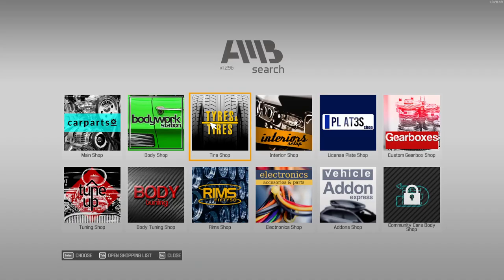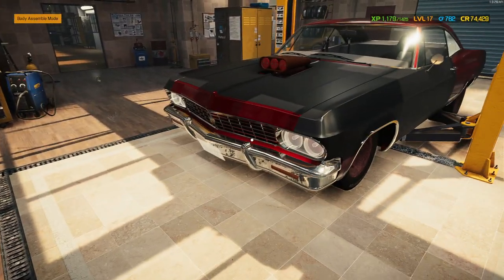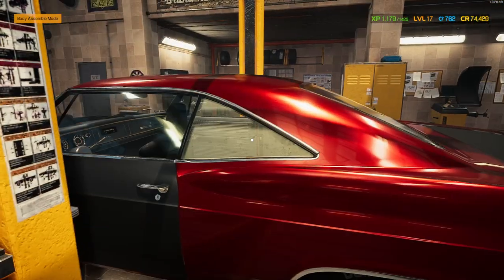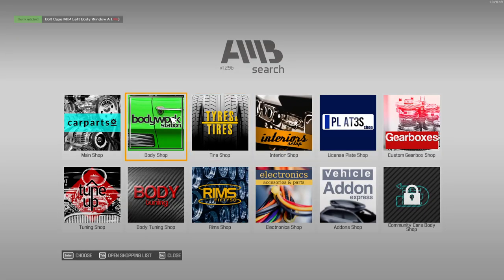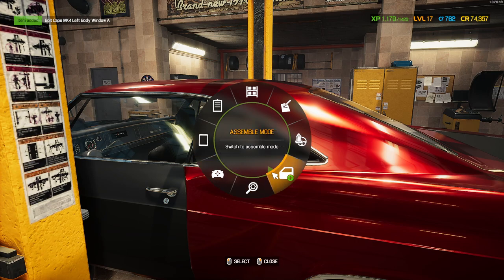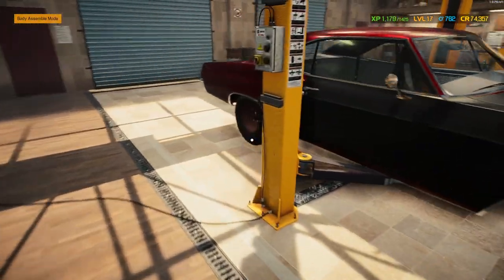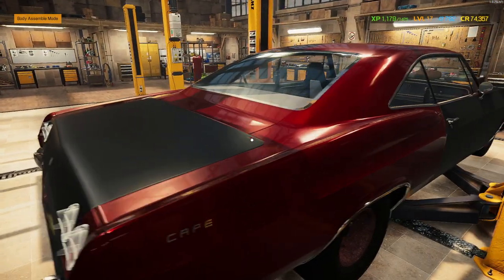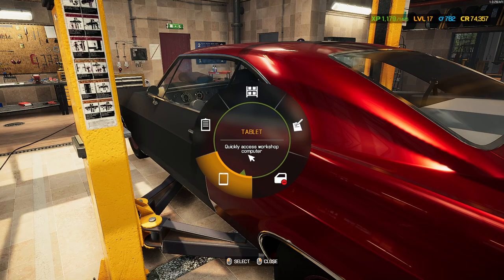at the... Actually, you know what? This color is kind of nice. Left body window. Left body window. This color is kind of nice. I think we can do this color. Okay, let's bring this.